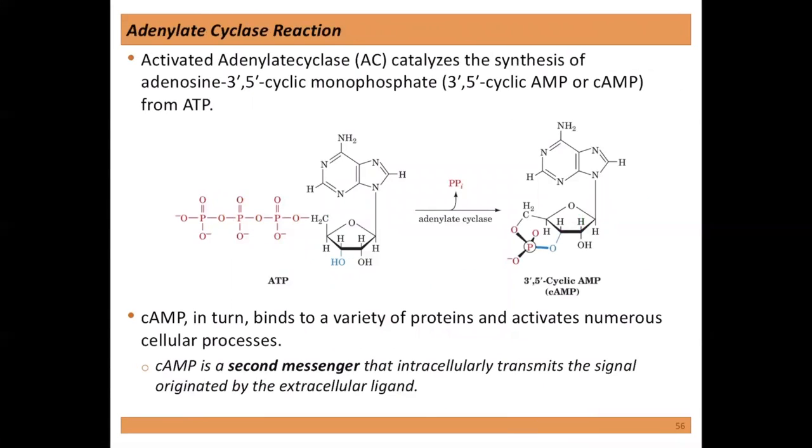So adenylate cyclase, let's actually see what it does. So referred to as AC, and it cyclizes ATP. And so how it does this is you have a free 3' hydroxy group, and it will come in, attack that phosphate, kicking off a pyrophosphate, an excellent leaving group, and makes this cyclic structure. And you can see that this is cyclic adenosine monophosphate. So it's not AMP, it's cyclic AMP. And this cyclic AMP is going to act as a second messenger that transmits the signal that originated outside the cell, and the cyclic AMP is now going to do the work inside the cell.